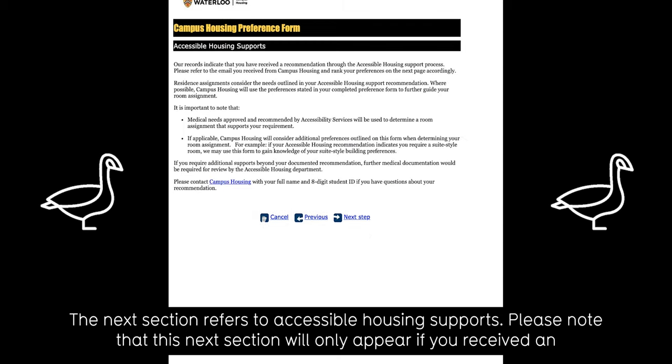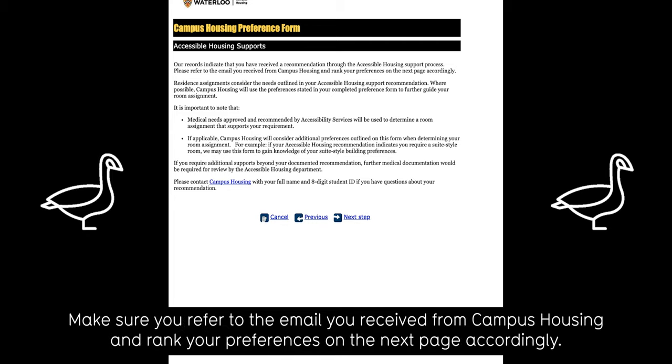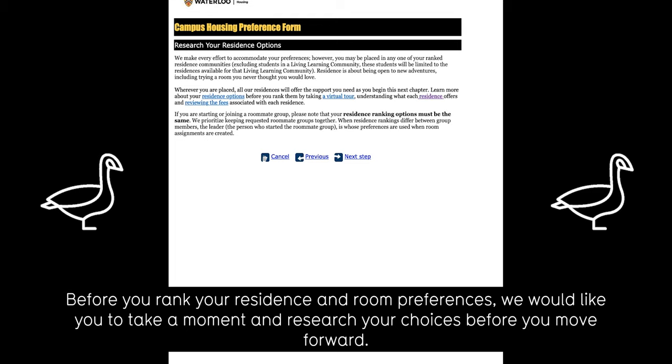The next section refers to accessible housing supports. Please note that this next section will only appear if you received an accessible housing support recommendation through the accessible housing application process. Make sure you refer to the email you received from campus housing and rank your preferences on the next page accordingly. Before you rank your residence and room preferences, we would like you to take a moment and research your choices before you move forward.